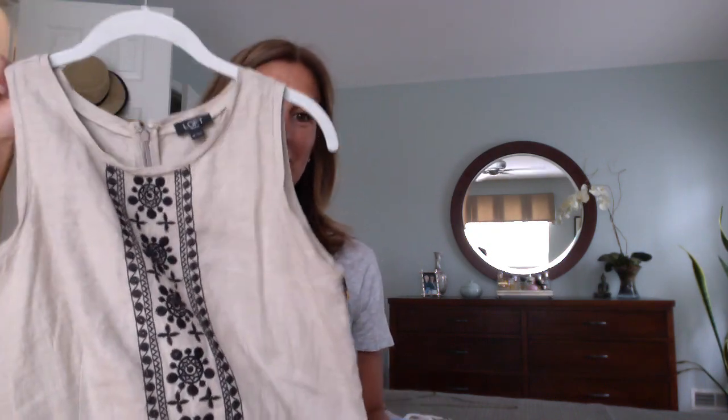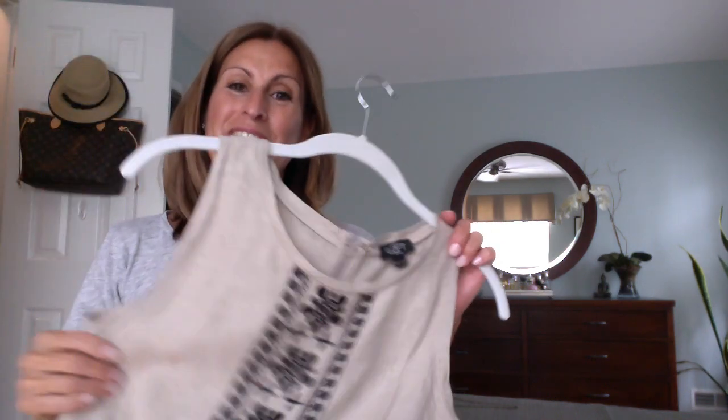Another one that I have really been enjoying this month as well is this cute little romper that I bought at the Loft as well. And I've been wearing that quite a bit in the month of July.